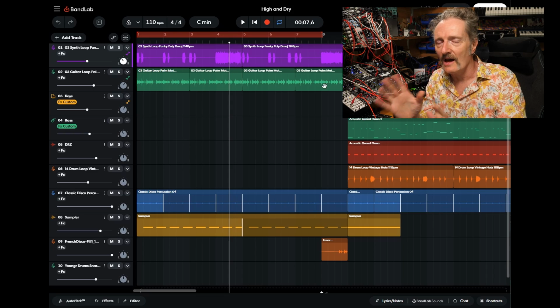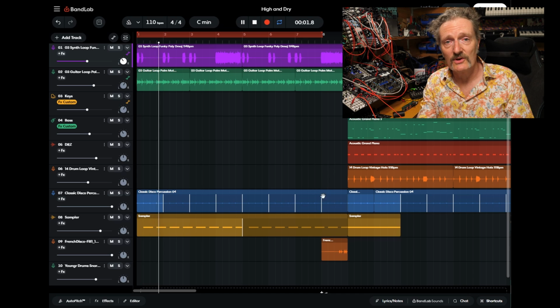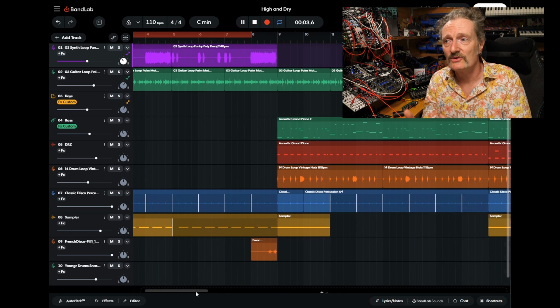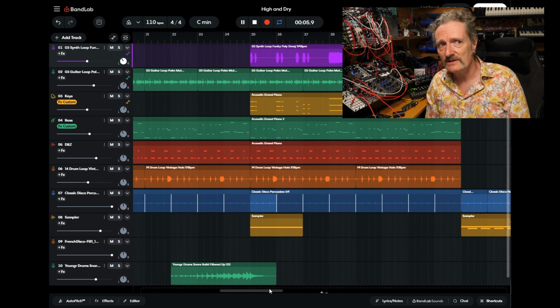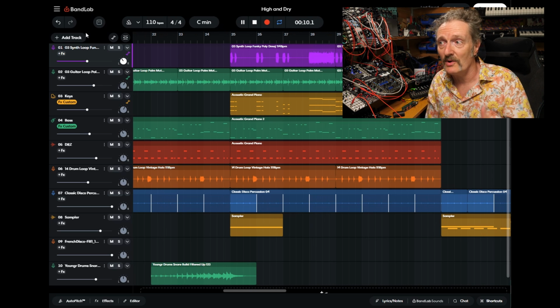Bandlab does things a little bit differently. This is kind of a weird one because it's an online DAW. The whole thing exists online, in the cloud, and so that is where you're making your music. It's free, it's unlimited, it has masses of space for you to record into, masses of MIDI editing tools. It has hundreds of virtual instruments for you to use and great bits of sample library and effects and plugins.